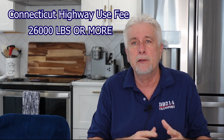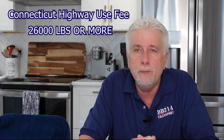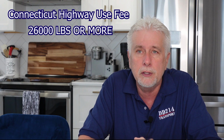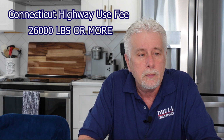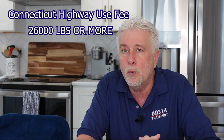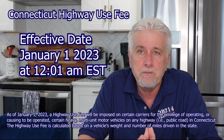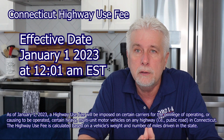Most of the states that run a HUT tax run over 26,000 pounds. And that loophole of 26,000 pounds and less has been left alone. But in the past year or two, they are cracking down on that loophole. And now Connecticut, being one of the first states to actually write in 26,000 pounds or more, which will affect a ton of non-CDLs. Now, this tax goes into effect January 1, 2023.